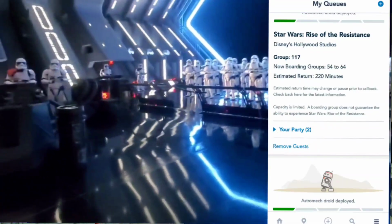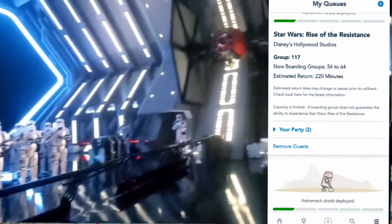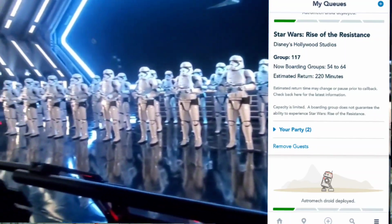Also, if you're trying to get on any Star Wars ride or the Rise of the Resistance, you need the app. So I highly suggest downloading the app because you won't get very far in Disney without it. And I don't think you'll have a great experience, because you will need the app.